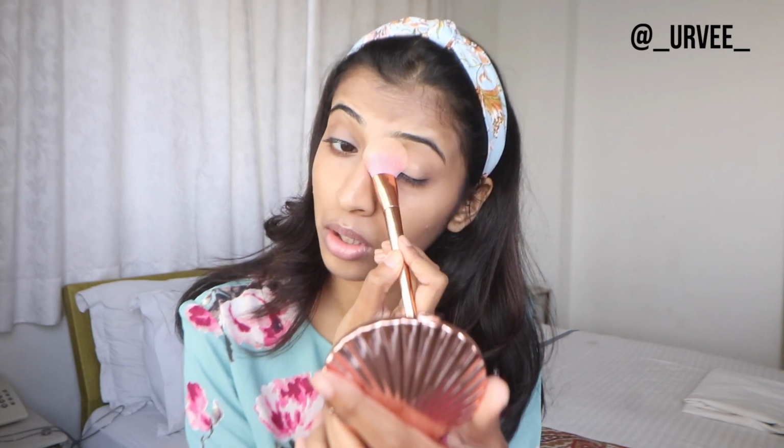I don't know if you can see the difference over here. Matte, glossy, matte. I mean, you can do that too, but I like to set my face with powder, otherwise I look like a sweaty mess.